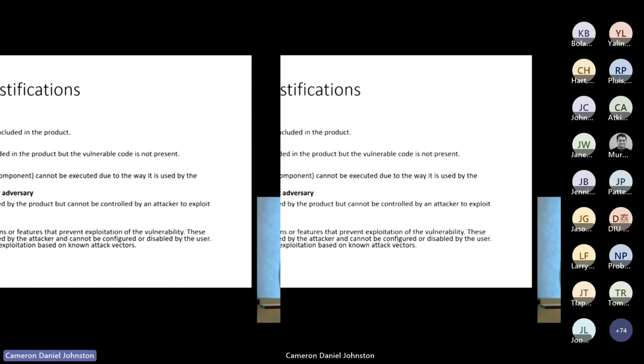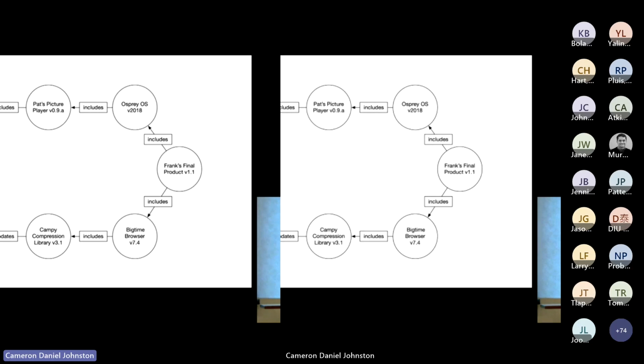This was touched on a little bit earlier. These are roughly in order of how strong the justification is. The component is not present. Yeah, you're probably not affected by that vulnerability, right? Vulnerable code has been if-def'd out, also probably a pretty strong justification. These others are an open question, but at the stage we are with VEX, the decision was to put them in, see if they are used, see if they are believed, see if they are helpful, and if not, we revise this later. So here come the pictures.